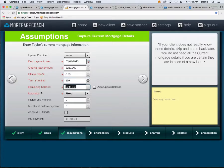And here's my remaining balance. Now, if for some reason the remaining balance is different, maybe you have pulled a current payoff demand, or maybe you pulled a credit report and it's a little bit different, you can always override this number here. But let's just say for training purposes, we're spot on with the remaining balance.